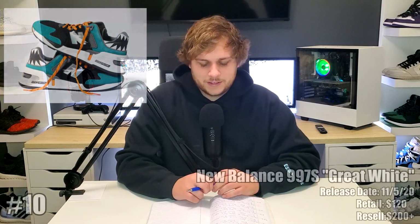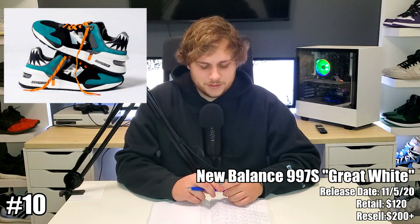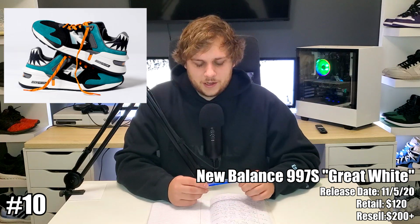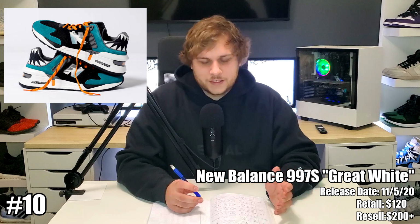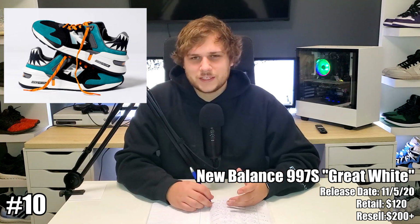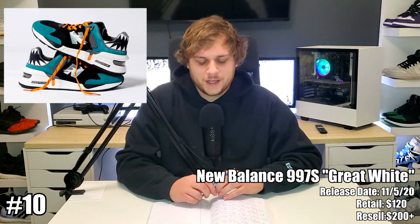All right, so at number 10, we have something that I kind of just want to put on this list because I think it's really cool. It's one of my favorite sneakers that I probably could pick up and I may pick up. It's the New Balance 997S Shoe Palace Great White. I think it's the teal toe. It released on November 5th of this year, obviously. Retail for $120, and it's currently reselling for about $200 on StockX.